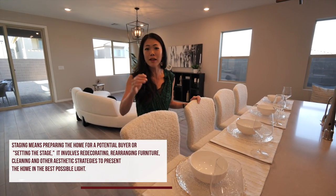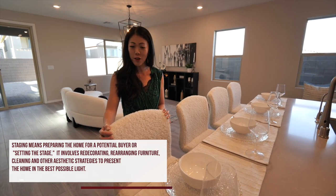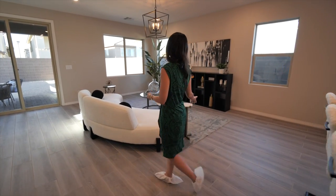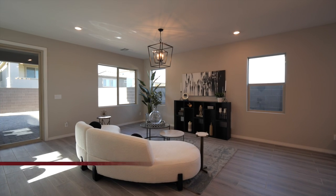First of all, I just love all the staging that was done by my friend Hanny from Stageasily. I just want to make a quick shout out to Hanny. I've never seen bar chairs like this, have you? It's all warm and fuzzy right here, and I think it's super cute. And actually, the sofa matches the bar stools.